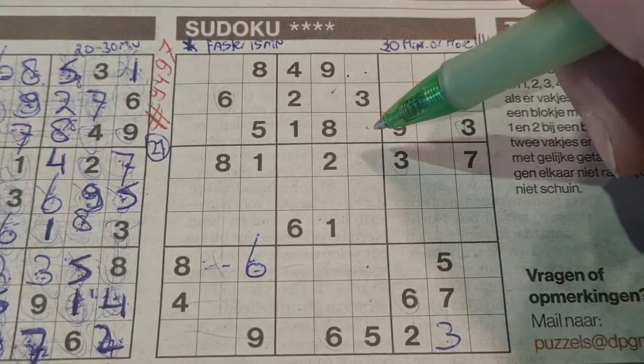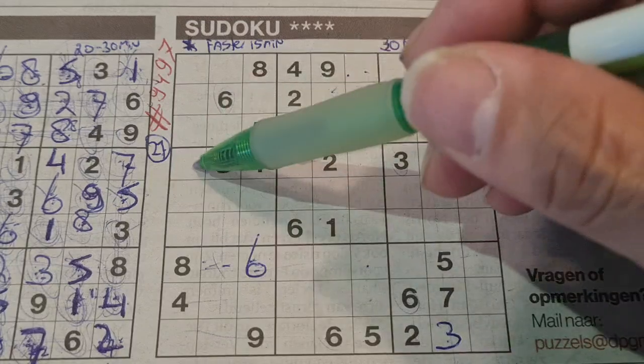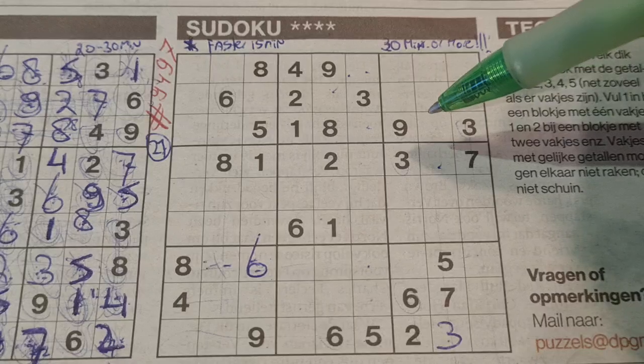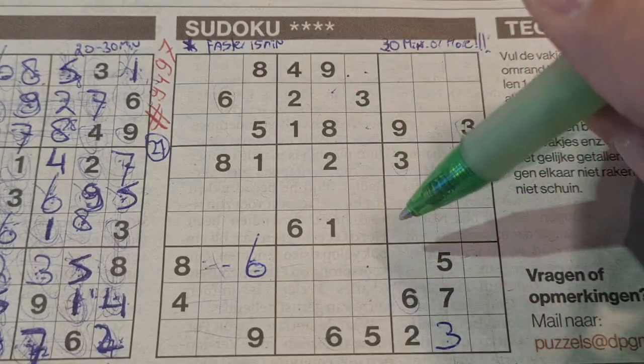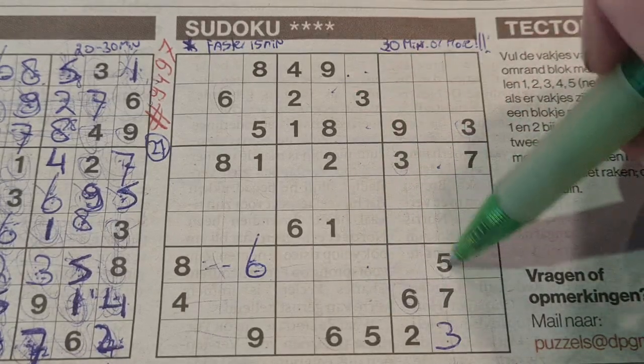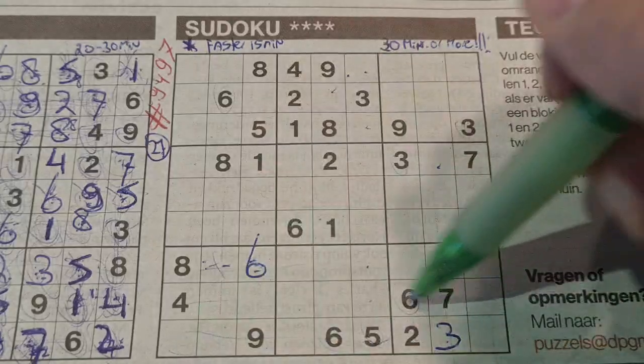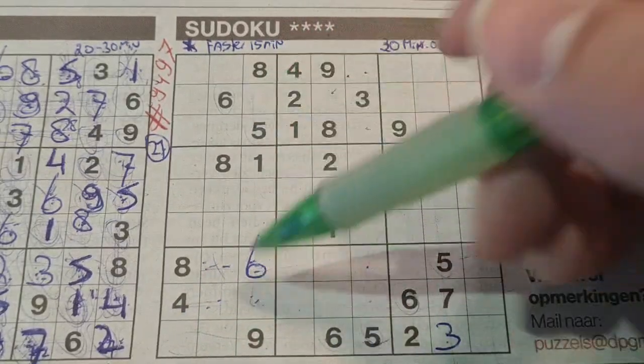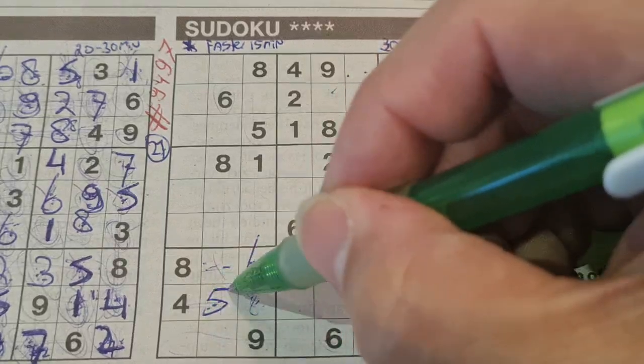And then 6. Well. 5 in this row, 5 in the last row, so the row between. Only 2 places left, the 5 should be here or there. We have a 5 in the 5th column, no 5 there, 5 should be here.